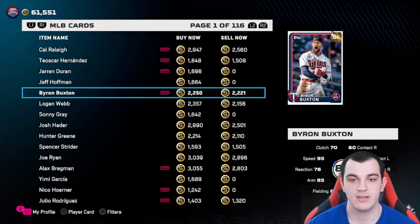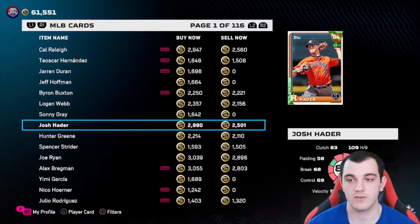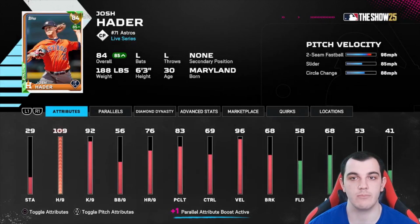If we move down to Josh Hader right here, he's going for 2,500. So is Cal Raleigh, but Josh Hader, he's had 5 walks in 20 innings on the year. His per nines could still go up a little, but the walks per nine will get him to an 85, being at 56. That's due for a big upgrade.